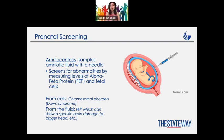So you can get some information about the baby's genes or any sort of chromosomal disorder in the baby. For example, if the baby would have Down syndrome, you can understand that earlier than 16 weeks. So it might be better and more effective.